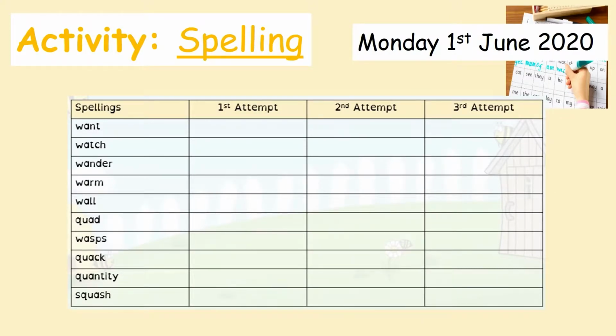I'm taking over from Mrs. Mulliner, so I get to see your spelling. I hope I found the right ones. I know I have. She's told me very accurately. So let's take one last little check and a last little look at these spellings.